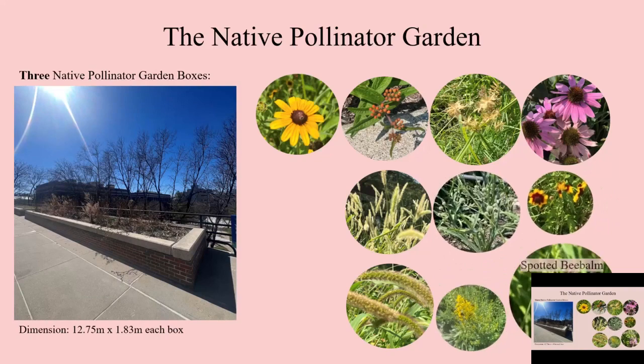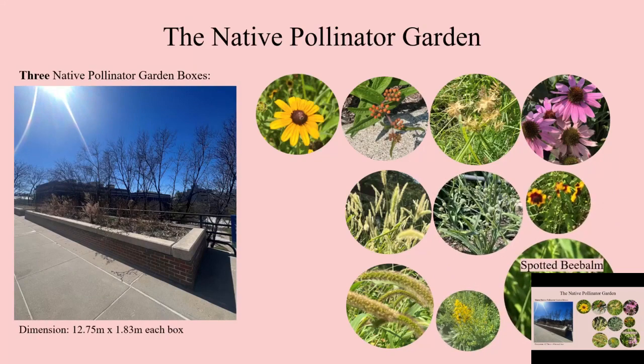And then finally, we have some spotted bee balm. Once again, this was in our 1st and 3rd garden. They're very fantastic for bringing in smaller bees, like honeybees and sweat bees.